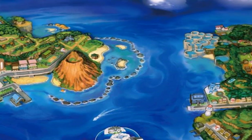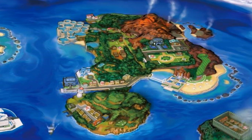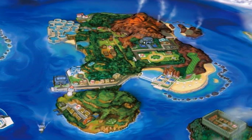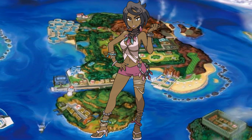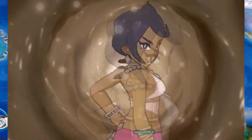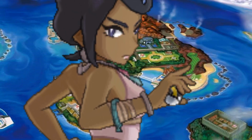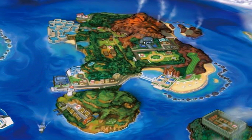Now, brace yourselves, people! The next character is going to be the queen of Akala Island, Olivia. I know the "she's hot" jokes, but I just can't disagree. She's just so pretty and attractive and lovely. I like her so much. I'm going off track, sorry.